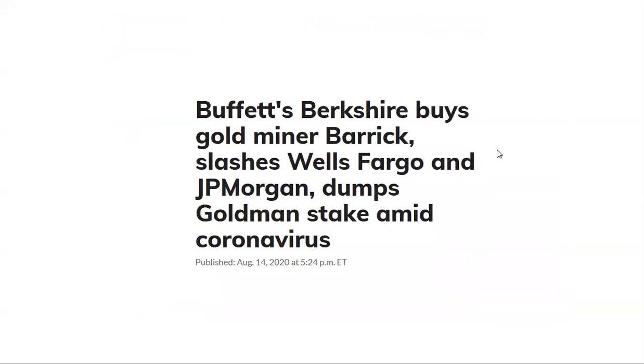And Warren Buffett bought Barrick and got rid of Wells Fargo and JP Morgan and dumped Goldman Sachs. So that's a sign for Barrick Gold. If Buffett's buying Barrick, he's obviously lost faith in the financial system. It's only been published a couple of days ago, so there's more to find out about that. It's going to be interesting to see where this ends up.